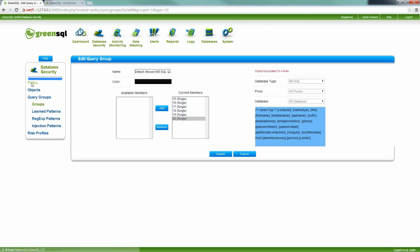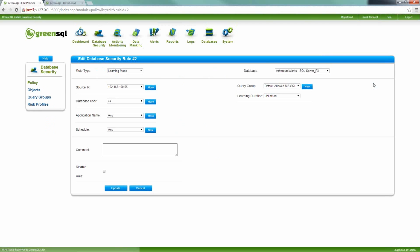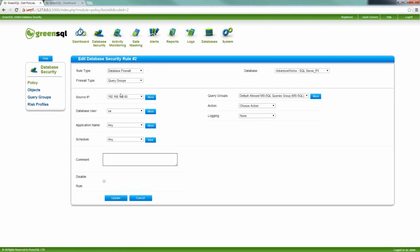So what I can do right now is make sure that anyone who tries to execute those commands will be blocked. I can change it to any user from any source. This time it won't be a learning rule, it will be a database firewall. Query groups. Anyone who tries to run any query that exists in this group will be blocked, and I would like to generate a SQL error.